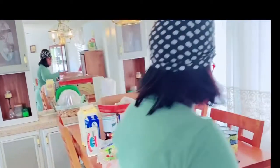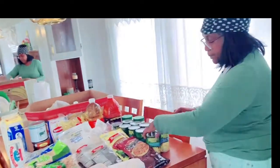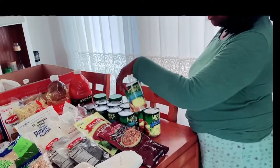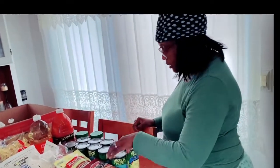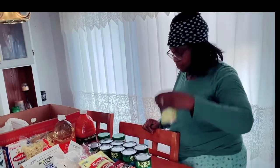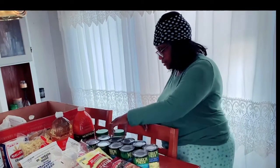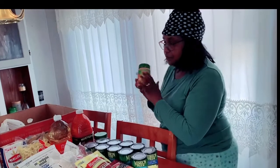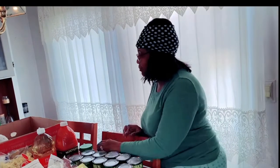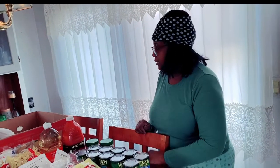Let's see. Oh, over here we've got peaches. These go well with whatever. If you want to mix them with other fruit or eat them solo. We've got 5 cans of that. 5 cans of the mixed fruits. So the fruit cocktail. And then we've got the ultimate creamy peanut butter. And you know that's good with sandwiches. So yeah, that is pretty much it.